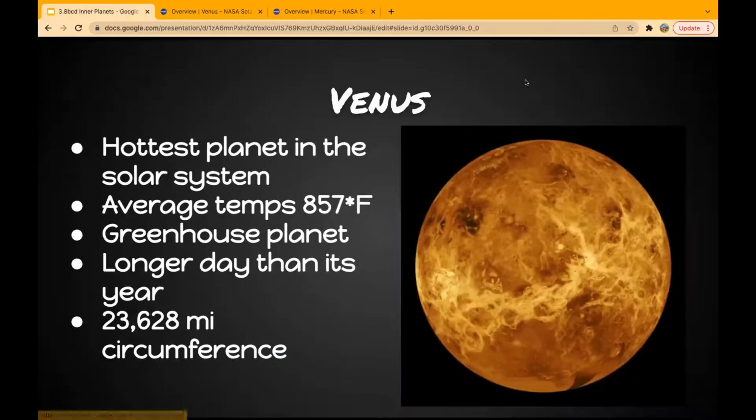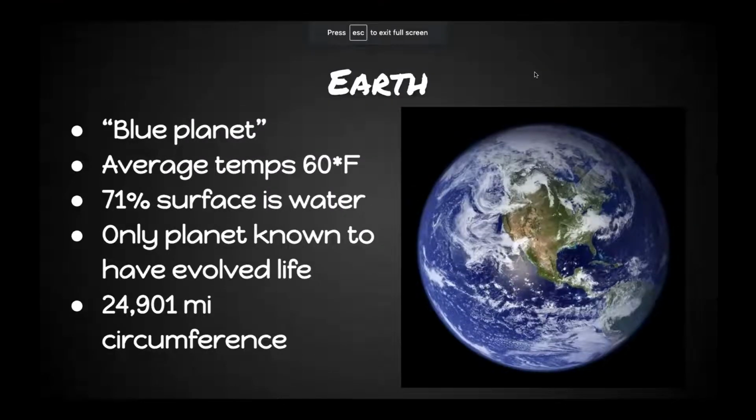All right, let's see. Next planet is our home, Earth. Earth is known as the blue planet, and you can tell why, because look at all that blue on our beautiful little planet. Our planet's surface is 71% covered in water.